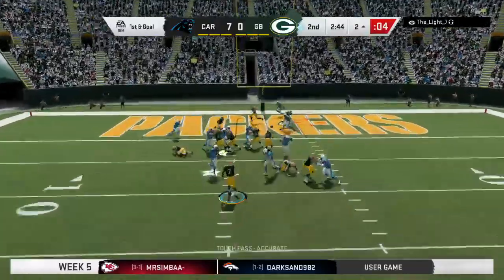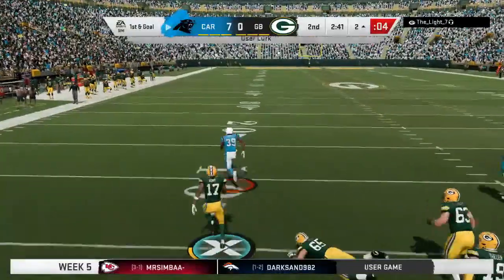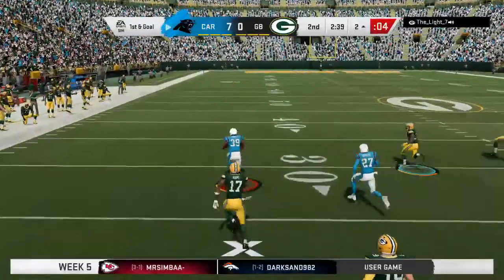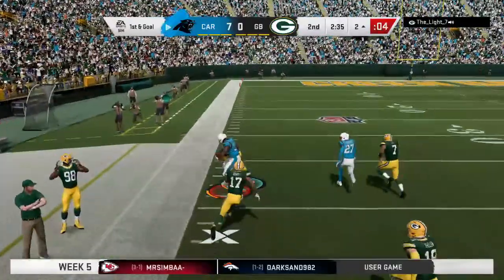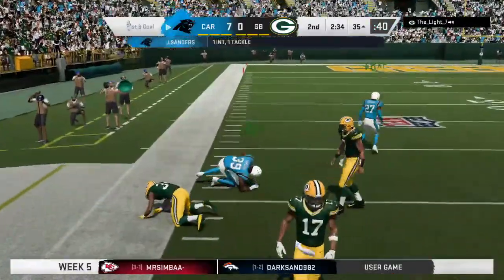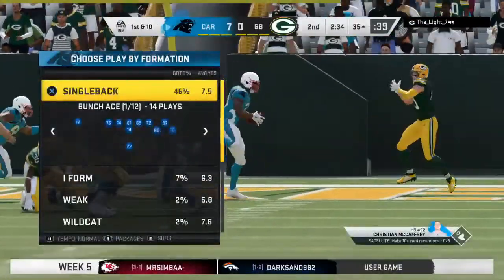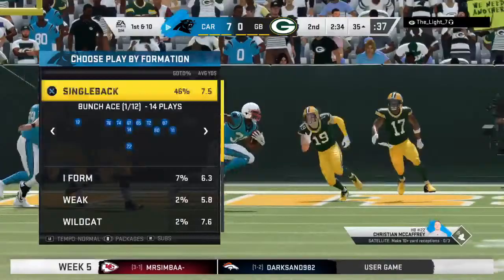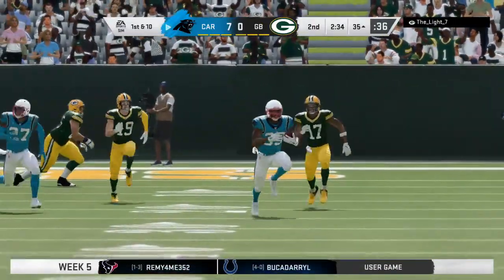From the gun, Love. And it's intercepted at the goal line. Able to get there and pick it. And a big return will get him all the way down to the 35. Unfortunately for him, if last week was any indication, we knew a pick was coming at some point. Last week it was interception after interception, and here we go again.